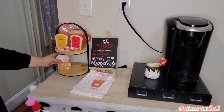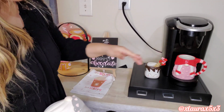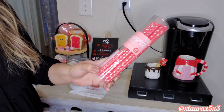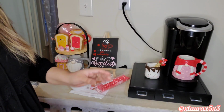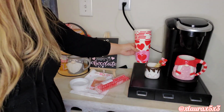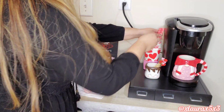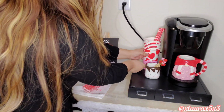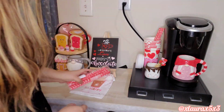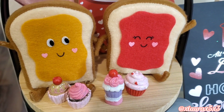I have this pretty house. And I have my mugs. So here I will be setting this one and the other one under here. I do have some straws. They are red with white hearts, and I have my to-go cups. These are leftover from last year. So I'll be putting my straws inside. I do have this jar here with some of the conversation hearts, and this is how this turned out.